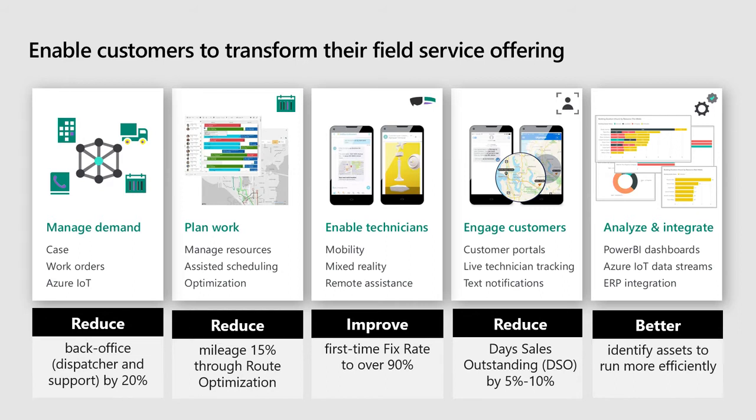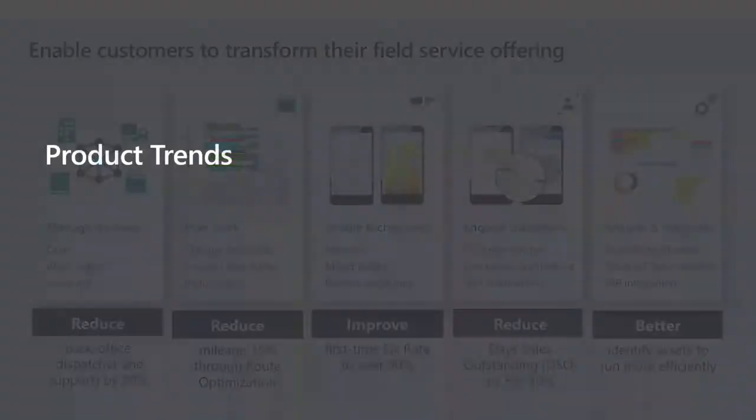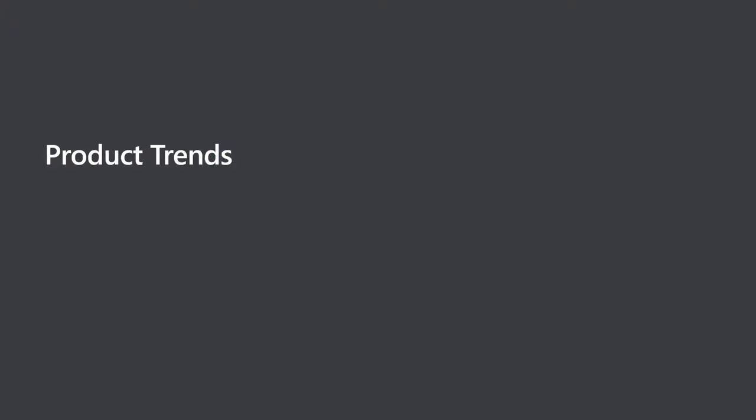An interesting thing, by the way, in the analyze and integrate, is we surveyed our partners earlier this year, and 95+% of our partners in phase 1 did ERP integration for field service, which, when we talked about other workloads, is way higher than anybody else. So the whole thing is we want to look through these chunks to make sure we're doing things that meet the customer's demand.